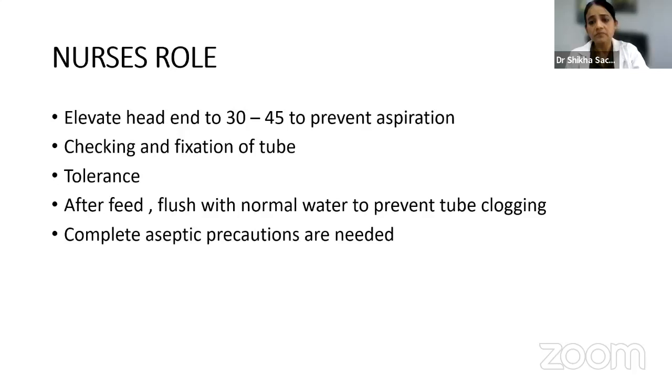Now, what should be the nurse's role? It is important that nurses should elevate the head end to 30 to 45 degrees to prevent aspiration. Prior to giving feed, check the fixation of the tube and the positioning of the tube. Also assess for GI tolerance, look for gastric residual volume. Any gastric aspirate more than 500 ml in 24 hours, you have to give some kind of gut motility drug or prokinetic drug such as erythromycin or metoclopramide, which we know by the name of Perinorm or Lesuride. After feed, it is important to flush with normal water to prevent tube clogging. And it is important to follow complete aseptic precautions, whether you are giving enteral nutrition or parenteral nutrition.